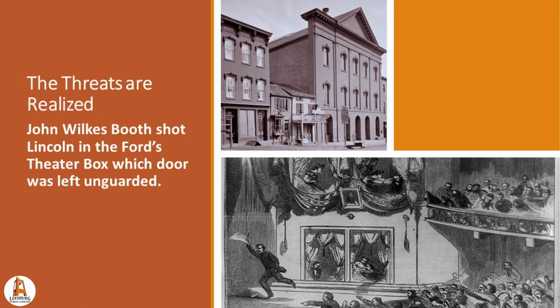And that's why you see him after he shot, he had to leap onto the stage. And what was even more, just to show you how theatrical this was, he chose a time when there would be only one person on stage. It was an actor named Harry Hawk.